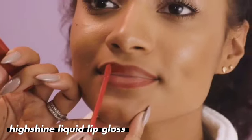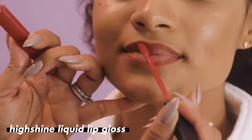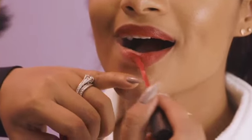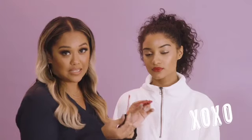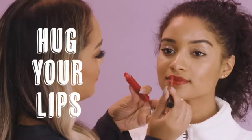Now we're gonna go ahead and do her high shine liquid lipstick. What's really great about this high shine liquid lipstick is the doe foot applicator itself. It has a nice curve to help hug your lips.